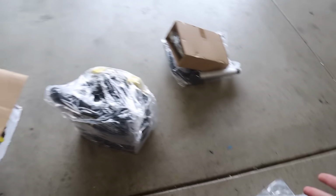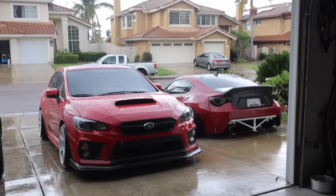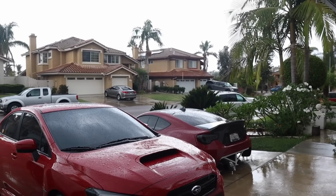So mid unboxing of the new power washer, it just starts to rain. Literally was setting up to wash and it just starts raining out of nowhere. I was really looking forward to using that thing, but guess we gotta wait a few more hours. There goes washing the cars, since obviously it's freaking raining outside.